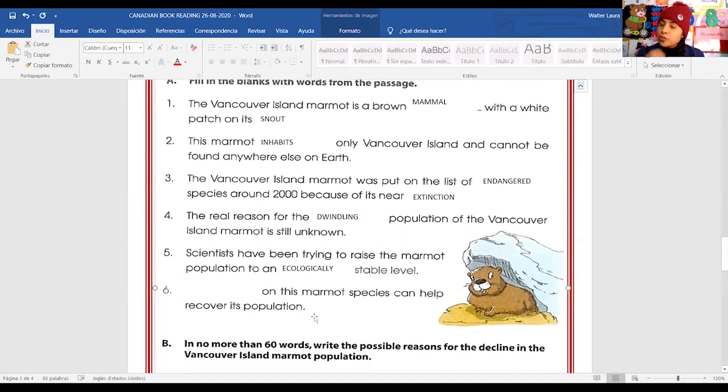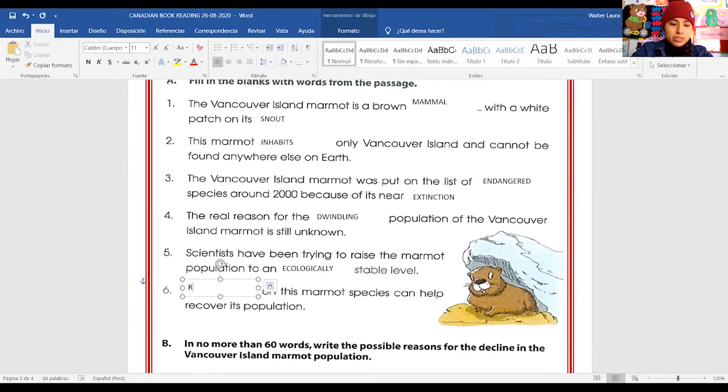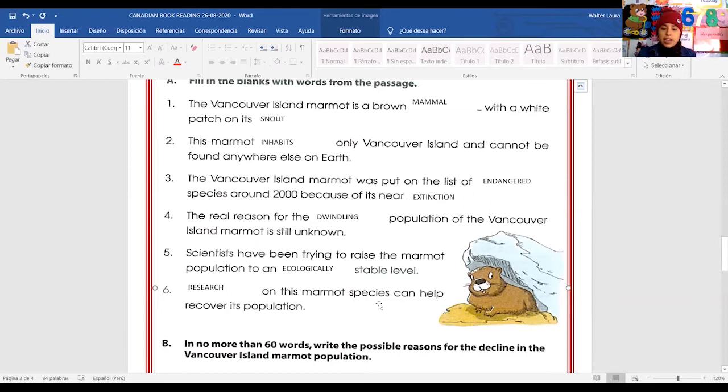Here, what do you have to do, right? Do you remember what you have to do in order to know what is happening about the habitat of the marmots? What is happening with these kinds of animals? Why are they dying, right? Or why are they becoming extinct? Remember that you have to do research. That's right. Research, okay? Research on these marmot species can help recover its population, okay? Nice story, right, about the Vancouver Island marmot, okay? Remember that this mammal, because it's a mammal, you can find only in Vancouver Island, right? In another place, forget it, you're not going to find this animal, okay?